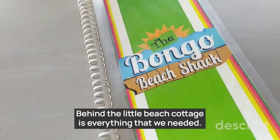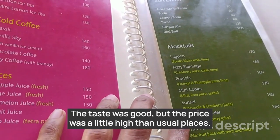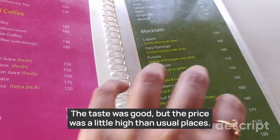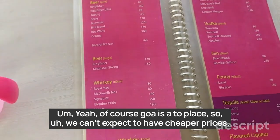Behind the little beach cottage is everything that we needed. We had our breakfast, lunch and dinner at Bongo Beach Shack. The taste was good, but the price was a little higher than usual places. Yeah, of course, Goa is a tourist place, so we can't expect cheaper prices.